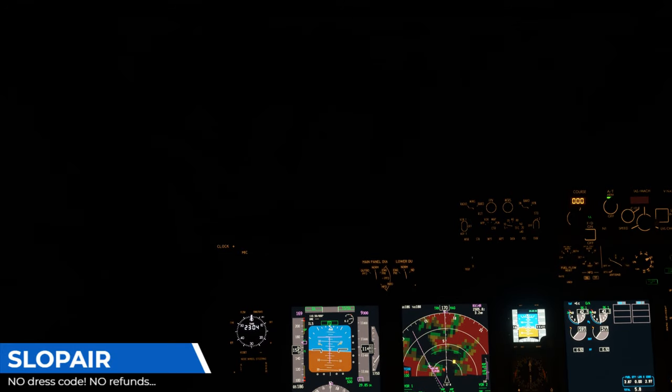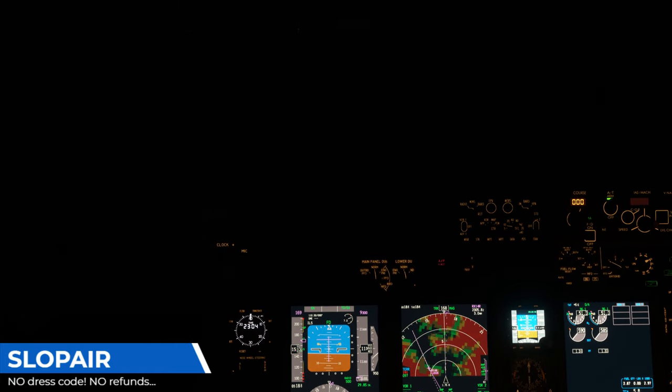Terrain, terrain. First turn by the runway from Charlie Echo 01. Heading turn left heading 350. Terrain, terrain. Left heading 350. Silverstone Bravo Romeo uniform, Charlie Echo 01. Heading.